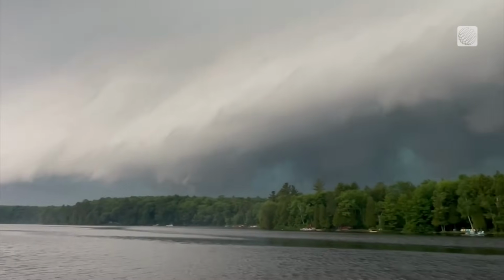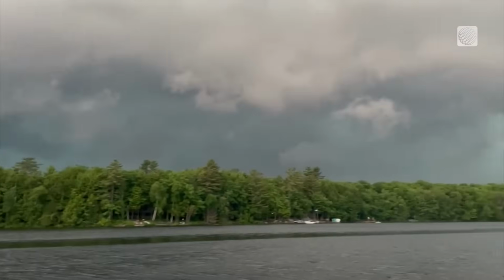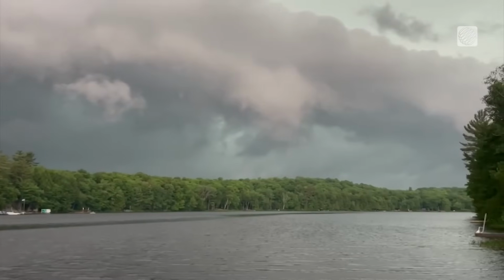This was a shot out in Bracebridge. This is not current conditions, but it's what you can expect a scene like if you do have any thunderstorm activity in your region. Now, here to help us narrow down the definition of a wall cloud, a shelf cloud, and even a funnel cloud is meteorologist Laura Power. Now, Laura, those shots look quite stunning. However, they bring some pretty severe weather at times.